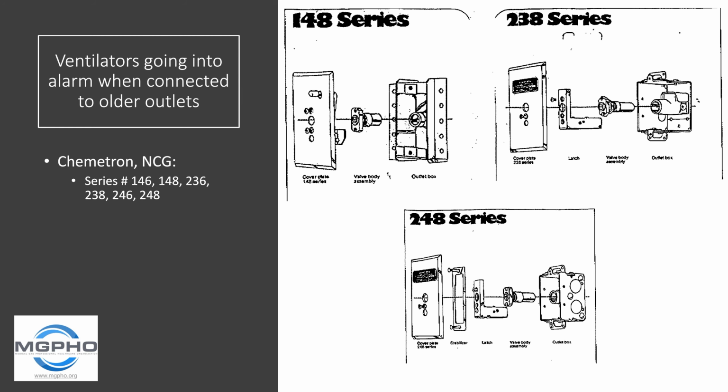Some of our verifiers have expressed that they have had issues when connecting ventilators or other high flow respiratory devices to older outlets. The ventilators themselves would be going into alarms. We've just provided in the next few slides some of the outlets that have had issues. Primarily this is just due to smaller diameter pigtails, and most likely smaller diameter piping also feeding those outlets.